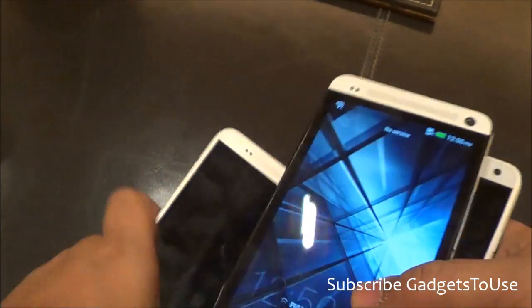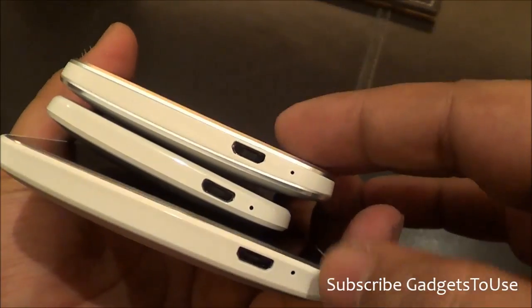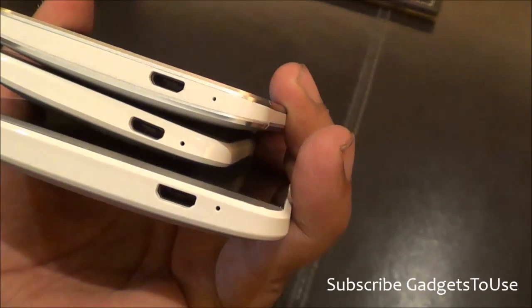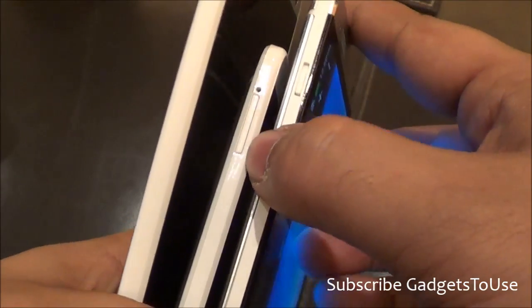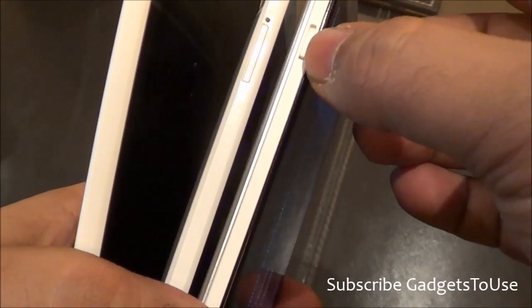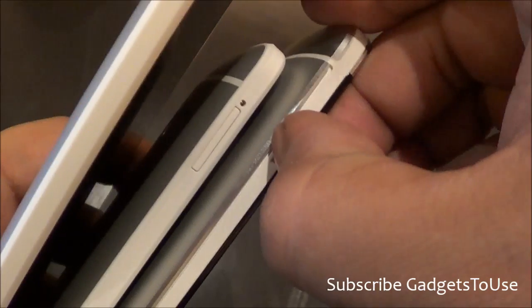If I compare these devices from the bottom side, you can take a look. On the bottom you have the same kind of design placement for the micro USB port for data syncing and charging. You do have a hole over here for the primary mic. When it comes to this device, on this side we have the SIM card tray slot for the HTC One Mini. Over here, you have a button. I'm not sure what this is for.